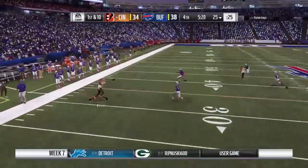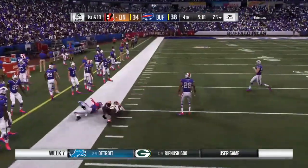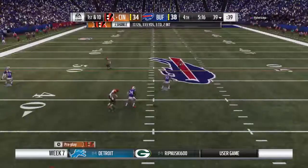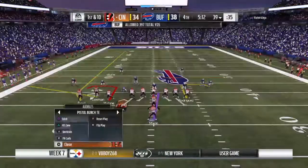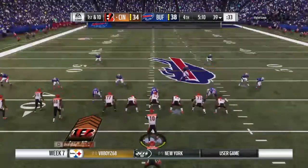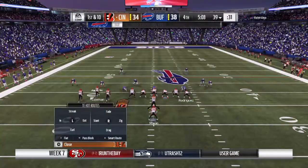They'll come out throwing here on first down. Looking left side, and he's got a man. It's Boyd. And he gets this one just shy of the 40, down at the 39. First play of the drive going for 14 and a first down.